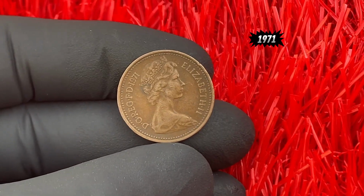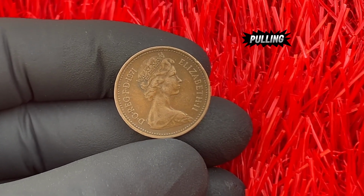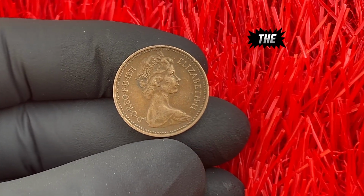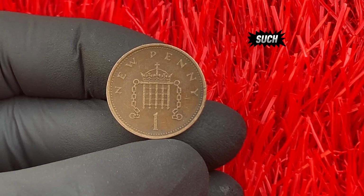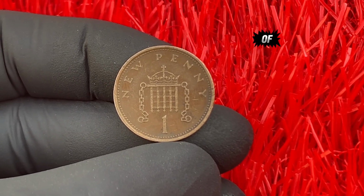The 1971 penny connects generations. Older collectors remember pulling them fresh from change as kids, while younger generations marvel at the idea that something so small and overlooked could hold such hidden worth. This coin is not just copper, it is a portal to the past, a piece of living history.